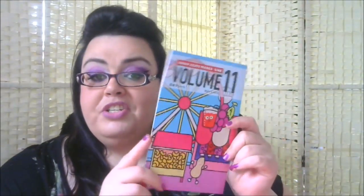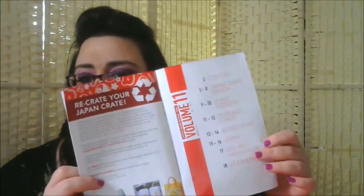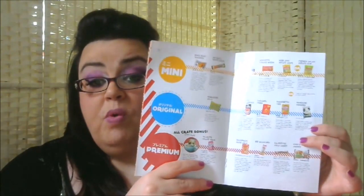Now in here somewhere, in amongst all of this stuff, is a little booklet that tells you what the things are. So I'm going to just find that, because obviously everything is in Japanese and I can't read Japanese. Here is the book. Now, it's actually in English, but you read it backwards. There is a little bit of a comic going on before we get to the list of what is inside.